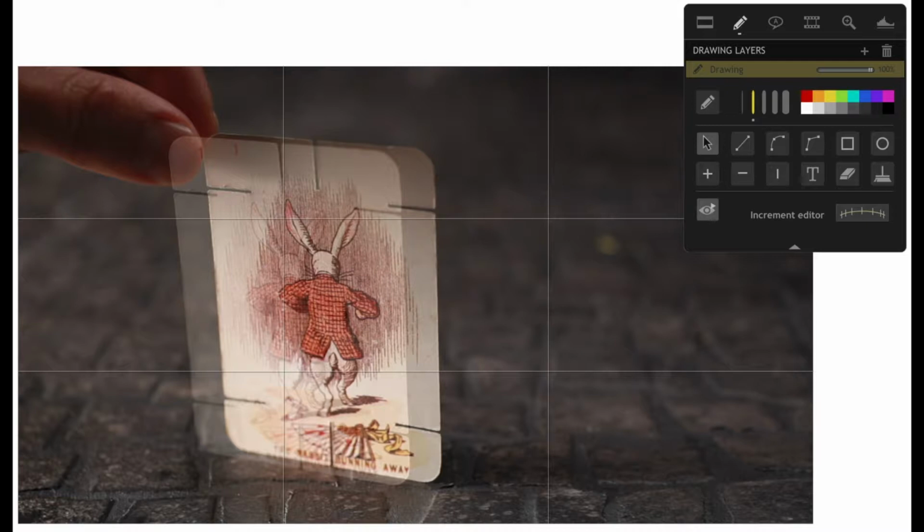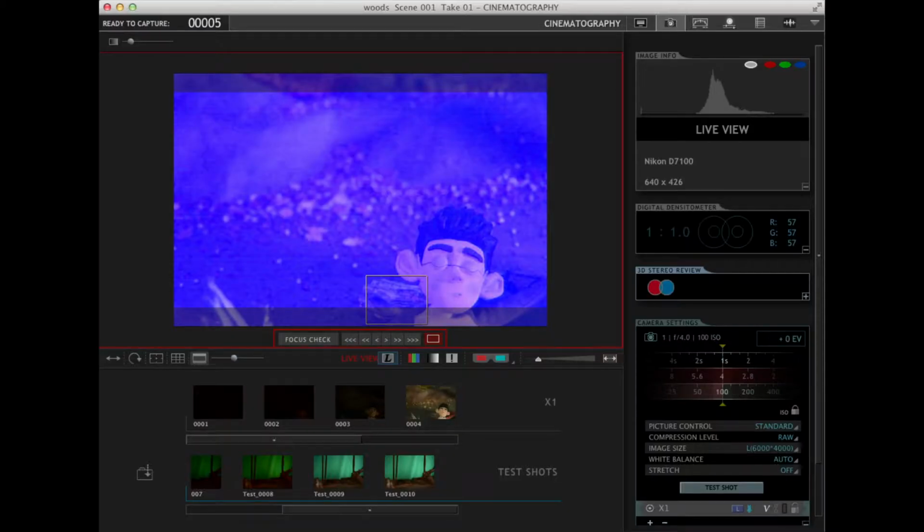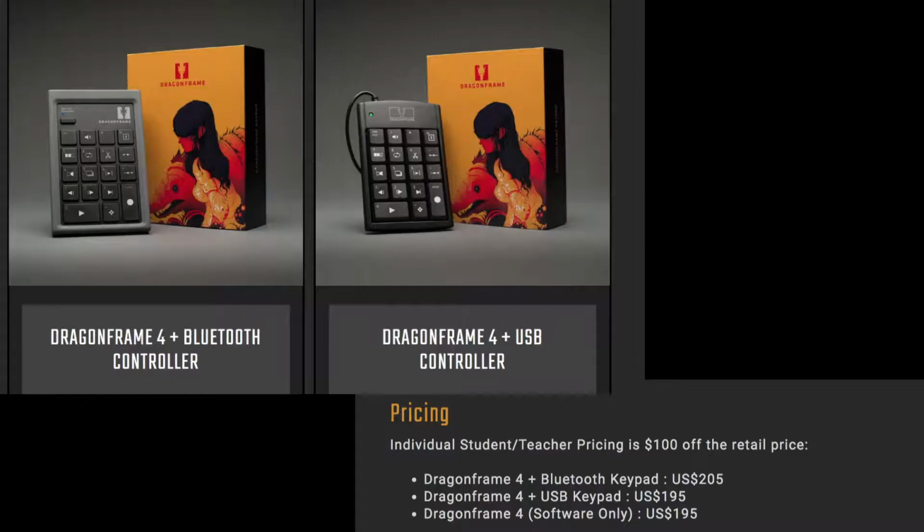And Dragonframe has that. They also have an animation window, a cinematography window, and an audio window. So there are 3 different windows that you can go to. You can do all kinds of changes in the cinematography window. In the audio window, you can bring in dialogue, you can bring in music, whatever, and it'll automatically set it up to your frame rate that you want. You can also do different camera moves in Dragonframe. There's some motion capture capabilities. Dragonframe is really great, and I'm not even aware of all of the things that it can totally do.